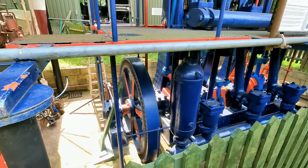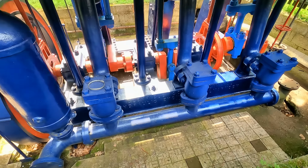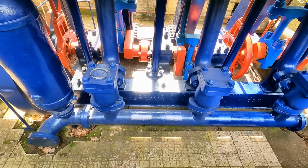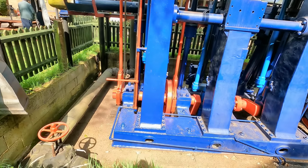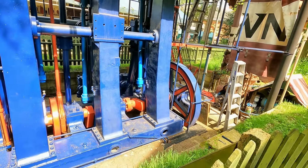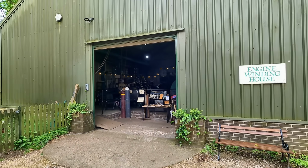Look at the wheel down there and all the gear. The Glenfield Company Limited in Kilmarnock, Hydraulic Engineering. And here it is around the other side, a huge piece of kit, isn't it? Well preserved and looked after. And that is right outside the engine winding house.